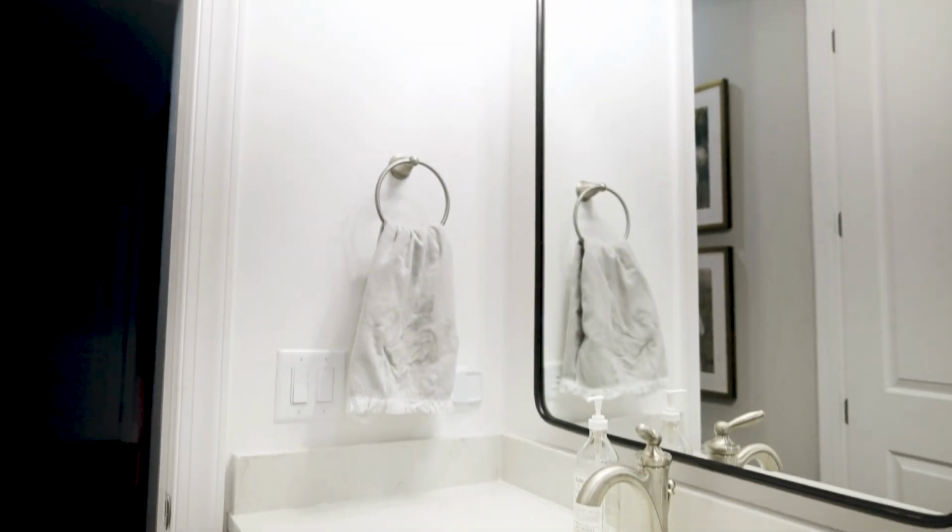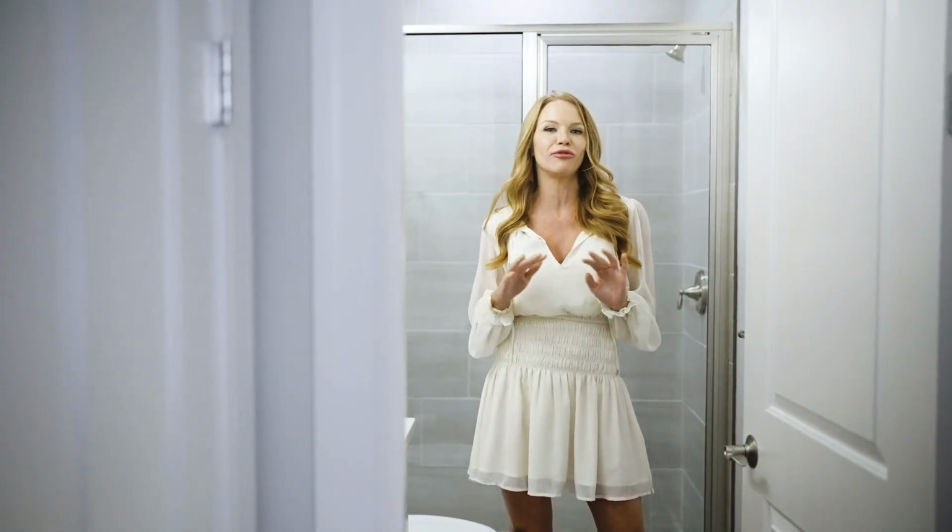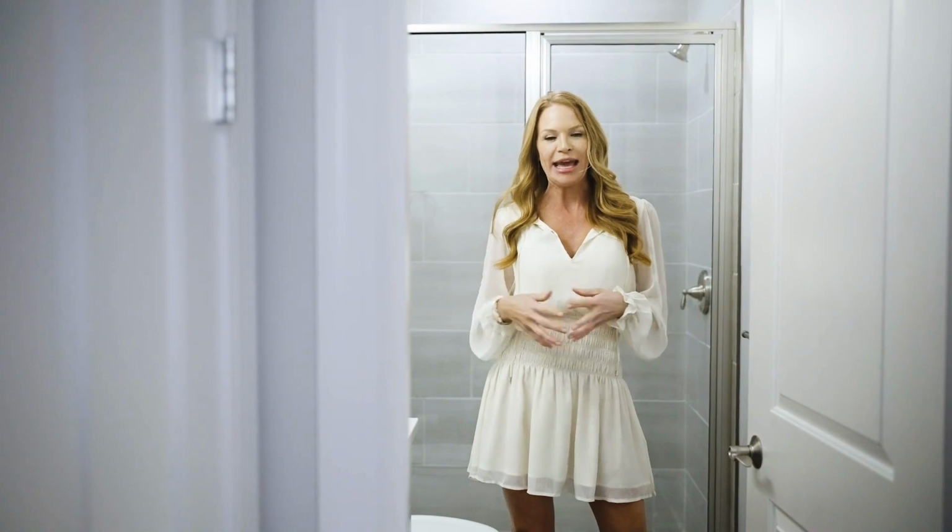When you are building or renovating, it is always great if you can add one more bath. And as much as that seems like a big add, you actually only need 5 feet by 8 feet. You can accomplish a full bath with everything you need, and I'm standing in a great example.